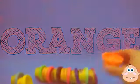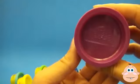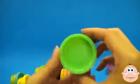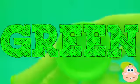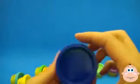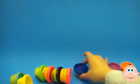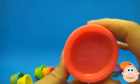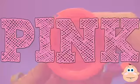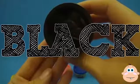Orange. Purple. Green. Blue. Pink. Black.